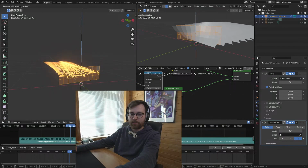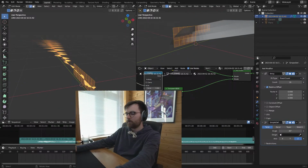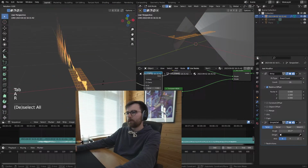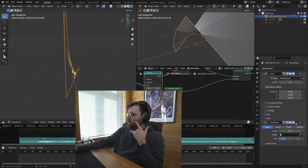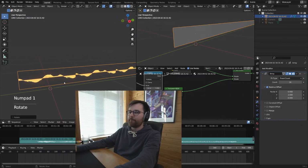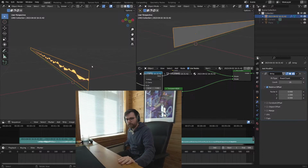Okay, see this one. This is pretty cool, isn't it? Oh no, we have to apply the array, don't we? Well, I'm breaking up with the simple deform modifier. It's also getting a little bit hot here. Let me just. Oh, I have my oven on.